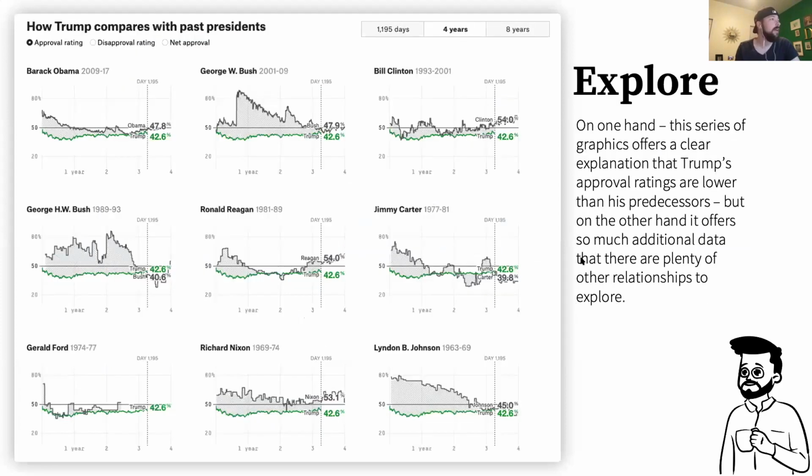If all I showed you was a single president's approval rating, and said, look at this, Barack Obama is at 47.8% approval on day 1,195, immediately I would say, okay, well, it's under half, so I suppose that's kind of bad. That's the first thing my head does, but I don't know if that's really that bad. It's only a little under half. Is that bad? And this chart does a phenomenal job of that.